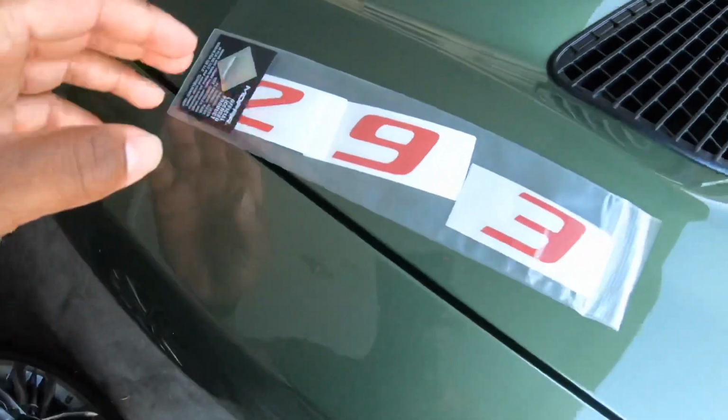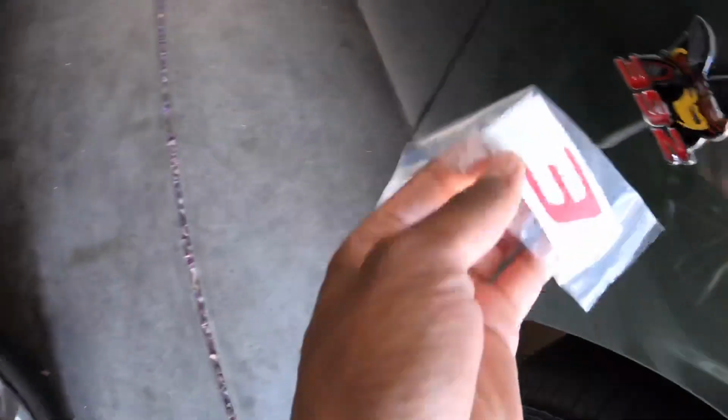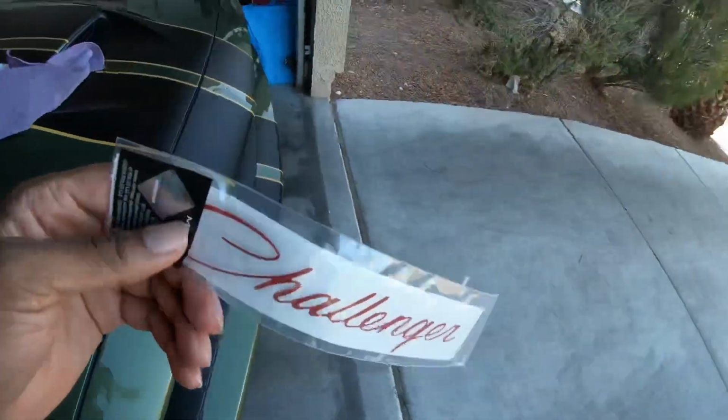I was just saying, I just noticed something. I was about to show y'all, and then I realized I actually made a mistake. So I ended up ordering the $3.92 stuff, and these are actually for a Charger. You see, this is too big. This is for a Charger. You see, this 3 is pretty much the same size as the whole thing together, so that's not even going to fit. But I did get this Challenger one right here for the front of the car.